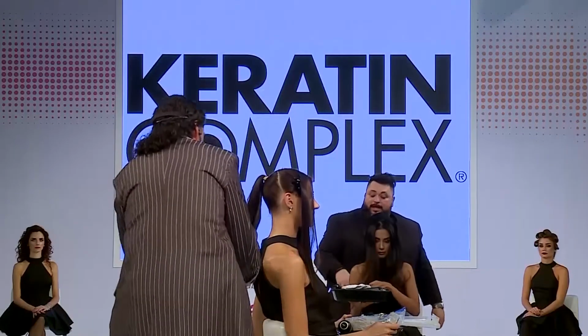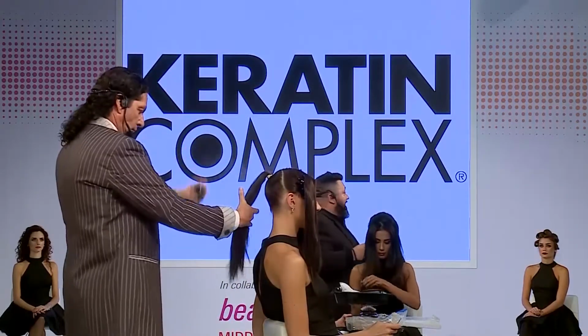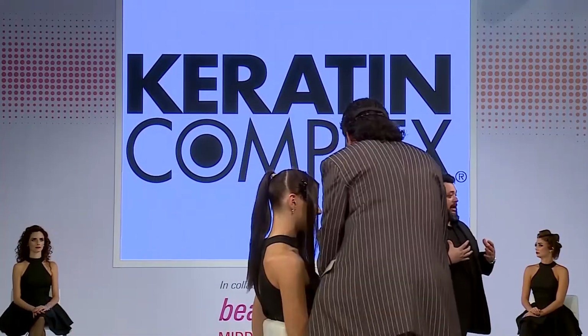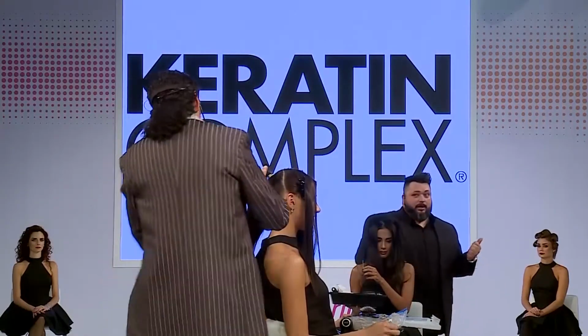So one of the clients that we have with us today, Azar, has very fine hair. So with Azar, I didn't want to overstress her hair. So I use natural keratin smoothing treatment for blondes by Keratin Complex.